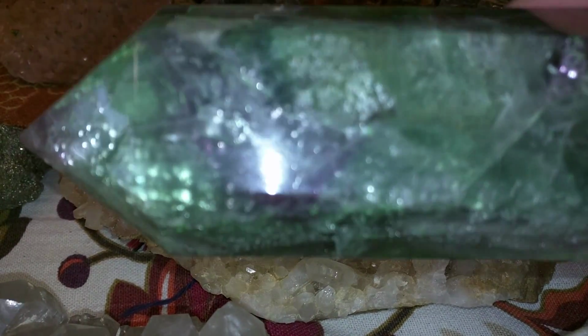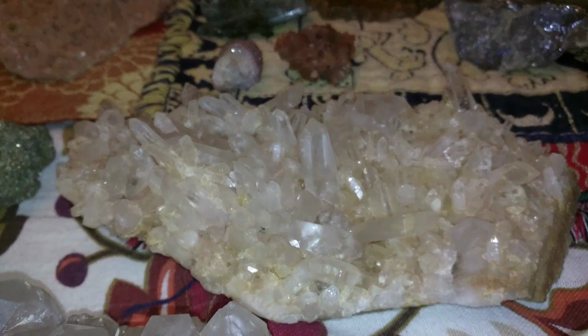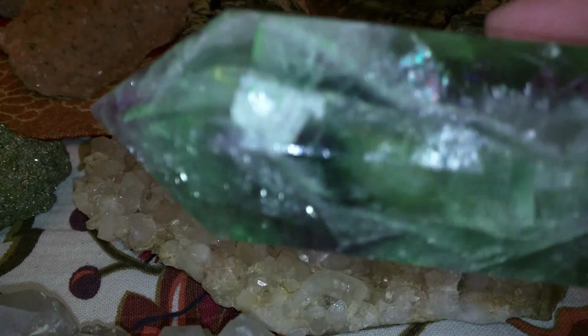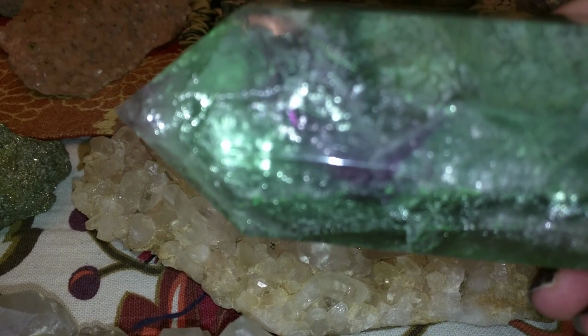This is my fluorite wand. Well, not really a wand. It's more like a, oh gosh. My mind is gone completely blank. I forget what they're called. But I bought that at like a pagan fair.